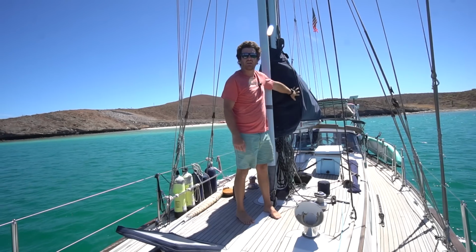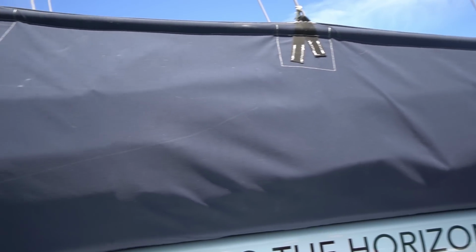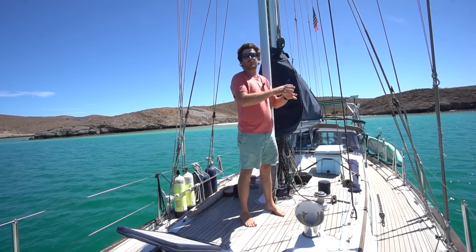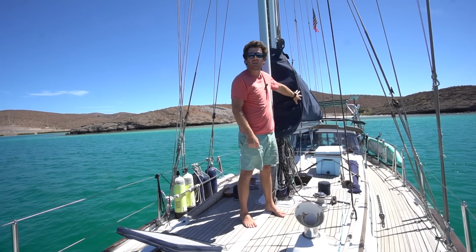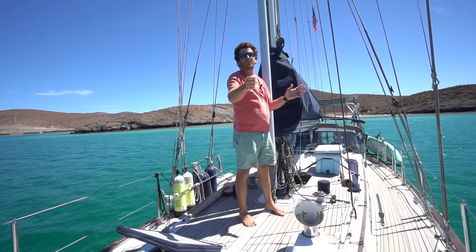So here in this bag is our mainsail. This is called a stack pack that organizes everything and keeps it protected from the UV. Without this stack pack, it's a whole separate cover. Every time you put the sail down, you have to put the cover back on. You get kind of lazy and you forget about it. With this stack pack, it opens up like a briefcase. The sail folds right in, you zip it up and you're done.